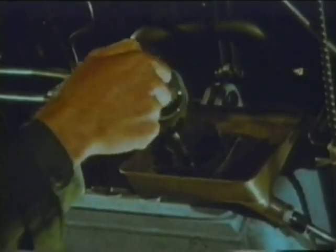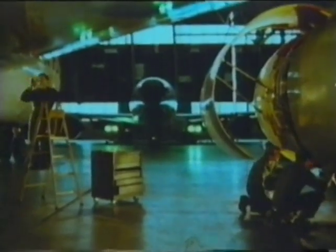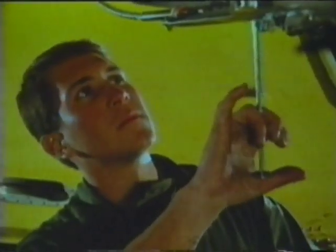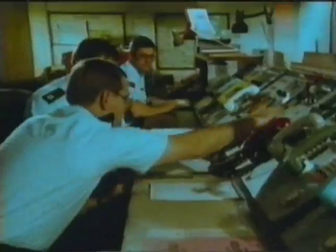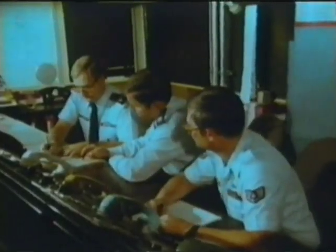As well as the re-engineering of the aircraft, 33 other major modifications have been made to improve strategic readiness. Less maintenance is required so that crews can get airborne faster. Around the world, 24 hours a day, 365 days a year, there are crews on alert to man the KC-135 tanker aircraft.